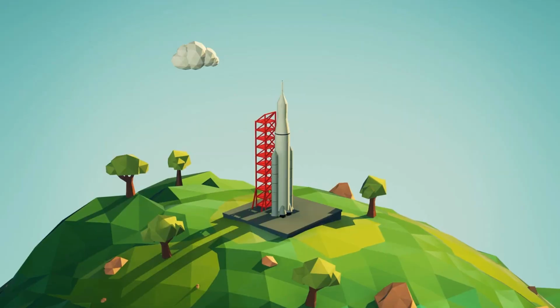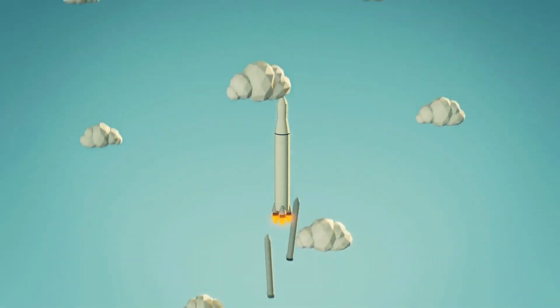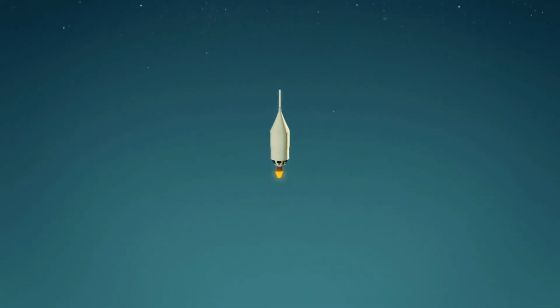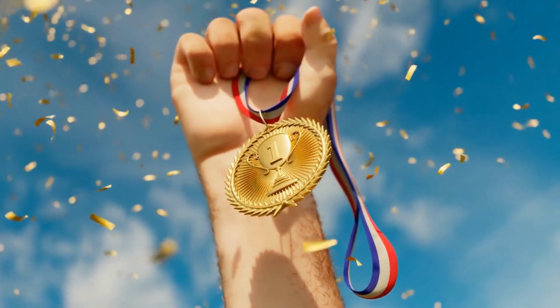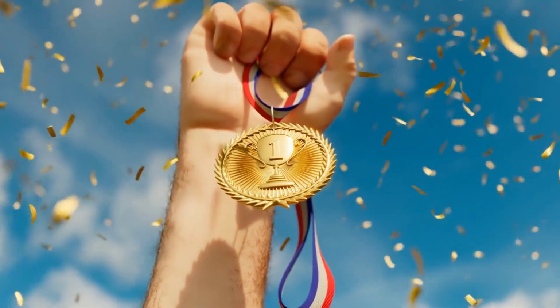By reusing rocket components, SpaceX not only reduces the overall cost of space launches, but also minimizes the environmental impact by lowering the demand for rocket fuel. This innovative approach has given SpaceX a competitive advantage over other companies in the space industry and is setting a new standard for sustainable space travel.